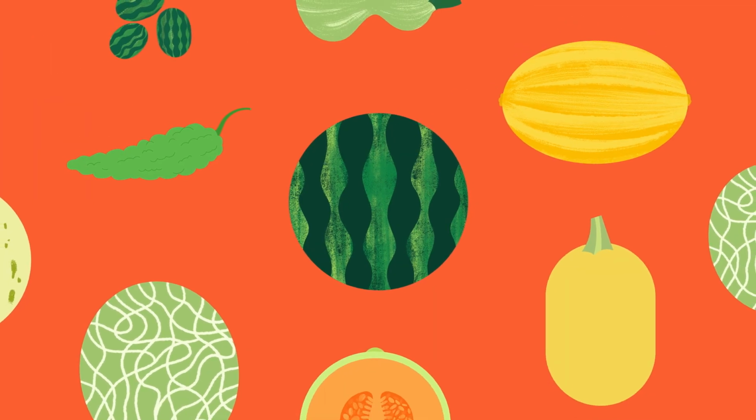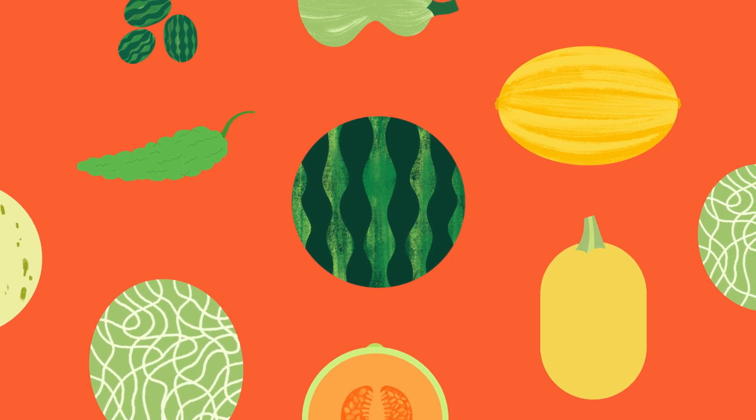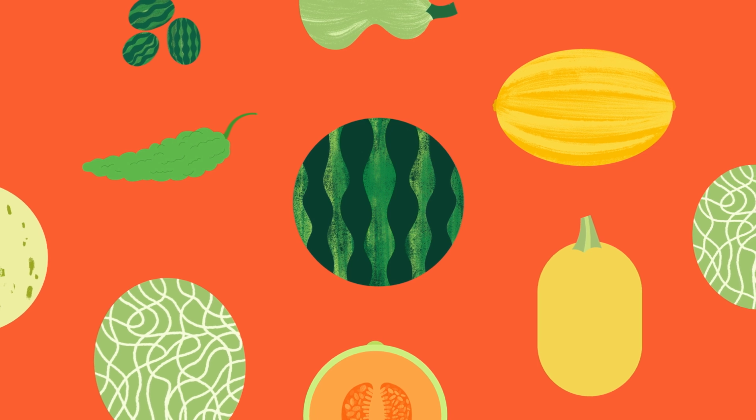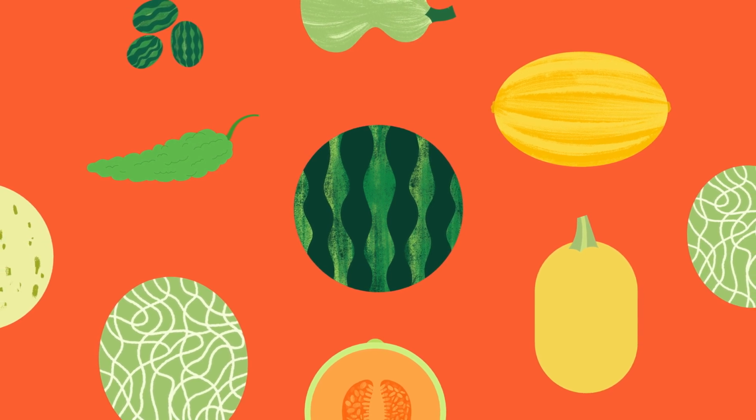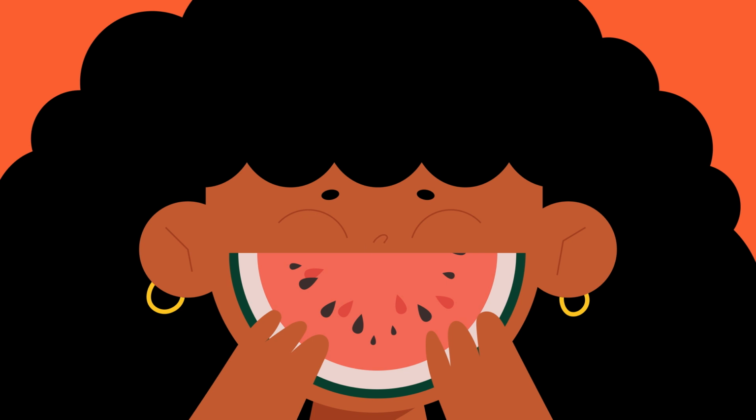But where did they come from? Well, different melons have different stories to tell, so let's explore one of the most popular varieties. Which one do you think of when someone says melon? The watermelon? Me too! Watermelons are an important part of our summers today, a perfect after-school snack, and even better when you cut that slice so it looks like a big smile. The kind of smile you'll have when you eat it.